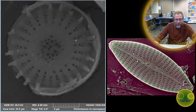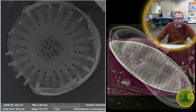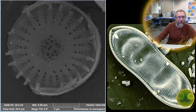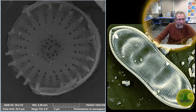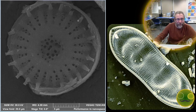This one just has spines, not strutted processes that you can see. The strutted processes are here. They're actually below the spines in this group. So there's a hole associated with the rimoportula and the strutted process that's actually underlying the spines. And so unless the spine is broken off, you wouldn't be able to see it. It's also quite a bit bigger than the thing we were just looking at.